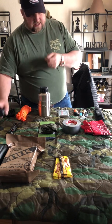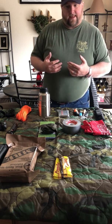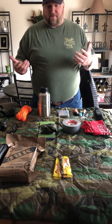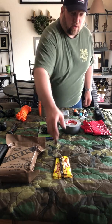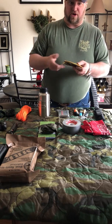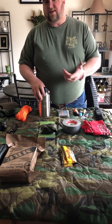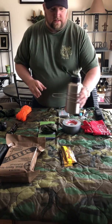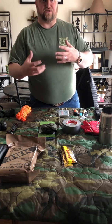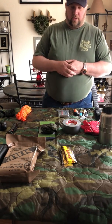In addition to those things, a couple things I put in my bug out bag just kind of as a personal preference are a couple power bars. I think power bars are great little energy bars, or your favorite energy bars, even if it's just a cookie bar or something like that, a breakfast bar. Whatever you want to put in there that would give you a little boost of energy, some sugar, hopefully some protein. That works really well.